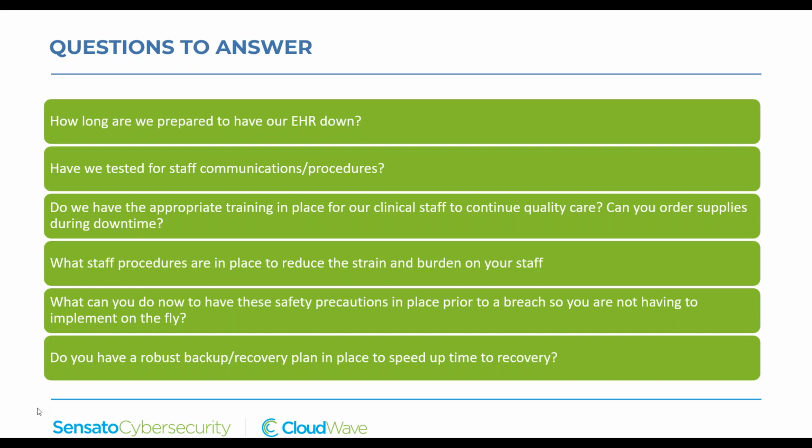But the other thing is not just your EHR and the challenges that are presented with that, but if you're experiencing a ransomware attack like these examples we've given, how do you make payroll? How do you write checks? How do you deal with those day-to-day kinds of things?